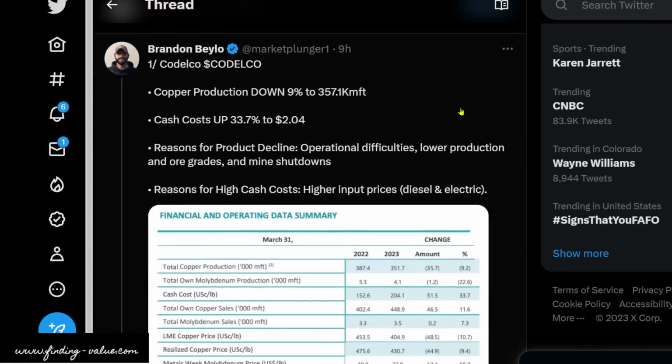So Codelco, copper production is down 9% to this. Cash costs are up 33.7% to $2.04. The reason for the production decline: operational difficulties, lower production and ore grades, and mine shutdowns. Reasons for high cash costs: higher input prices, diesel and electric. And I think this is going to be a theme.